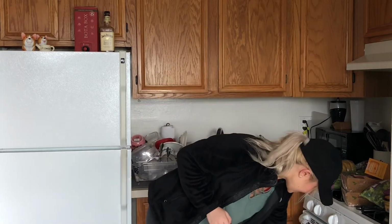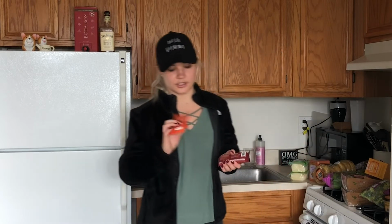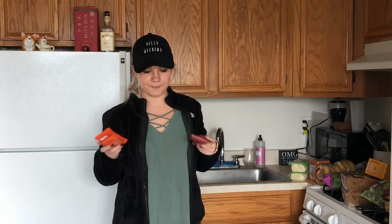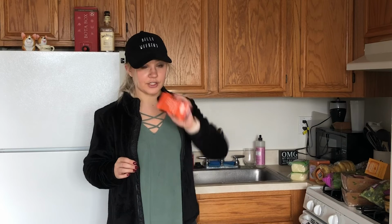All right, last but not least are our RX bars. 2 of them are in fact pumpkin spice. The other 2 are apple cinnamon. So a little bit interesting, but these are really good.